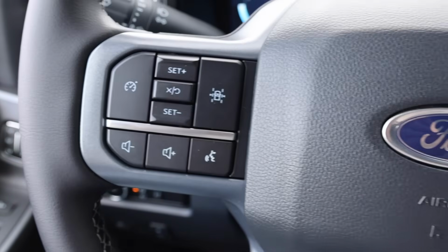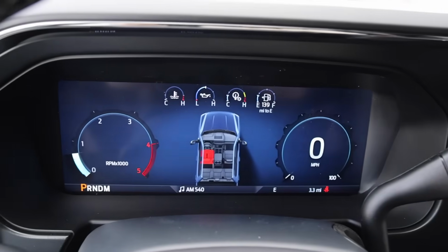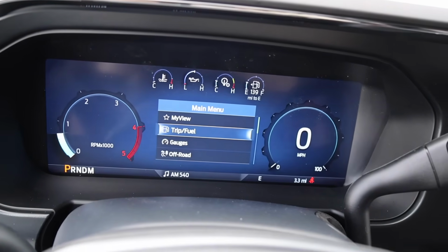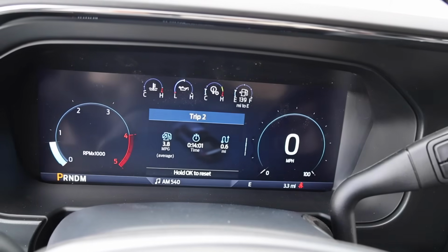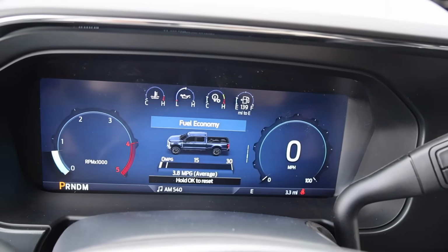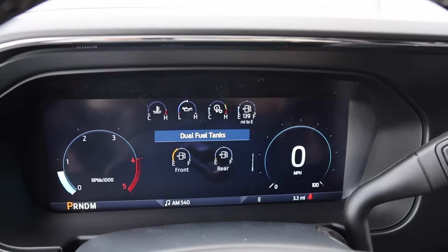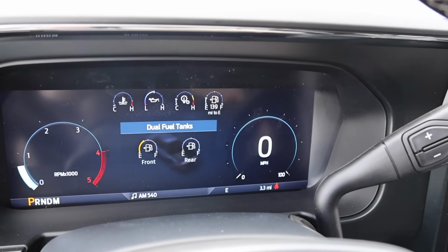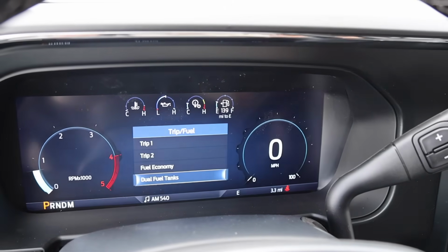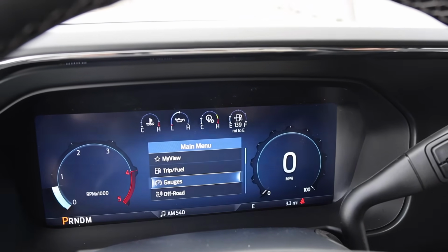Here are the buttons on the steering wheel. Start over here first. I do like the trip information here that they give you. Say you have a trip 1, trip 2. Also fuel economy readout. And they do give you the dual fuel tanks. This truck only has 3.3 miles. That's like the first time I've seen one of these trucks with so little miles on them. Normally they have 30 plus miles on them when they get to the dealership here, and then they normally do a PDI.